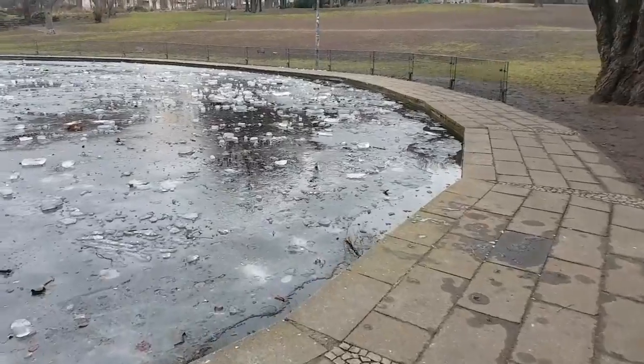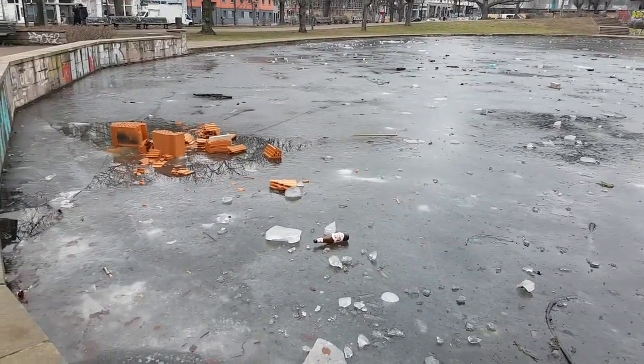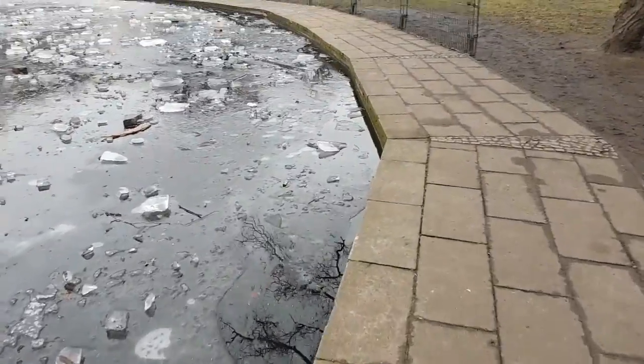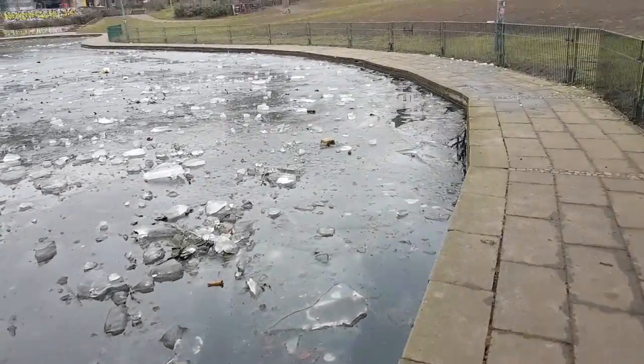So when I say it's cold in Berlin, I mean flipping cold. Completely frozen, with some blocks on it as well, for good measure. Whoosh. Part of me wants to jump on it. Don't do it, don't do it.